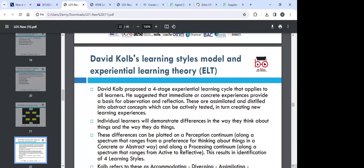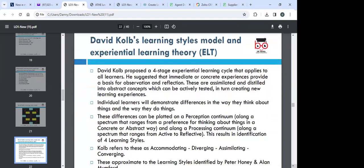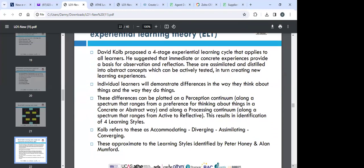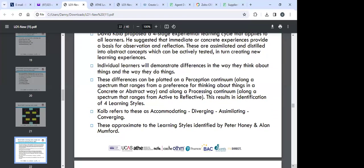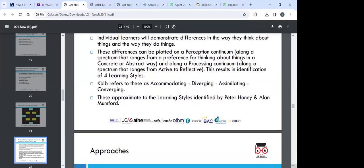Kolb's learning style model and experiential learning theory. I've explained that there are four versions of that. Kolb refers to these as accommodating, diverging, assimilating, or converging. And those are the four things you have to know about Kolb's learning models.